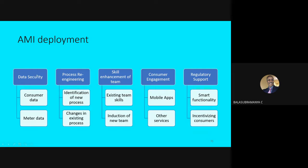Based on, number one is the data security, process re-engineering, skill enhancement, consumer engagement, regulatory support. In the data security: consumer data, meter data. In the process re-engineering, we call it BPRE, business process re-engineering. Here, the identification of new process, changes in existing process. Skill enhancement: existing team skill, induction of new team. Consumer engagement: mobile application apps, other services. Regulatory support: smart functionality, and incentivizing the consumer management as such.